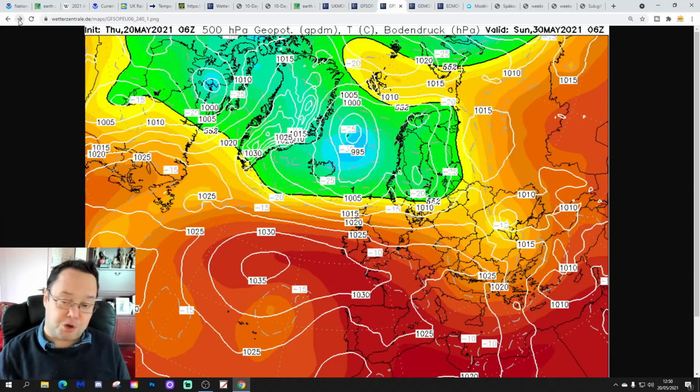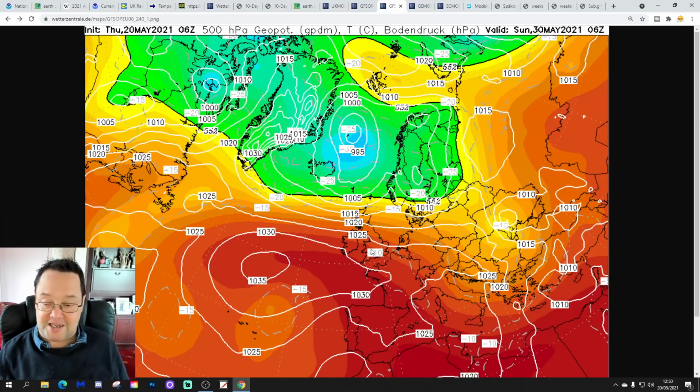Now, this is a little bit drier and warmer, especially the more southern areas. The high pressure is still centered to our west, so the flow's coming off the Atlantic, which isn't going to be a particularly warm flow, but it's a bit better. I think that probably gets temperatures at least into the upper teens Celsius down in the south. So it should feel a little bit more like the time of the year.